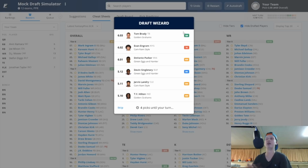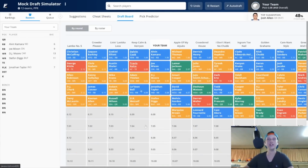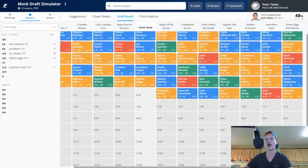We have seen Stefon Diggs do good in the past, but we've also seen Josh Allen throw to wide receivers in the past that aren't anywhere near as talented as Mr. Stefon Diggs be very good in fantasy football, i.e. Robert Foster, i.e. John Brown.